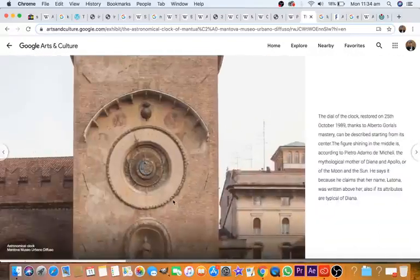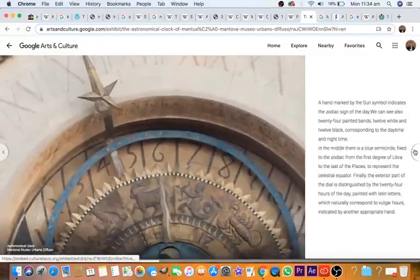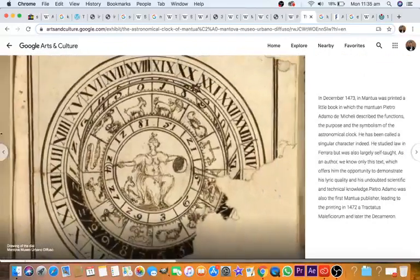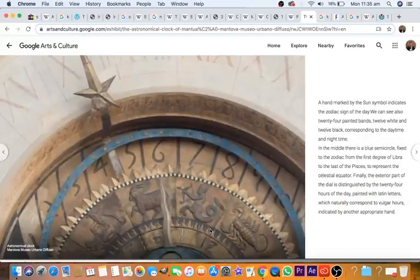So the shields are basically tiny little things around here. These are shields. So a hand marked by the sun symbol, that's this thing here, indicates the zodiac sign of the day. We can see also 24 painted bands, 12 white and 12 black, corresponding to daytime and nighttime.